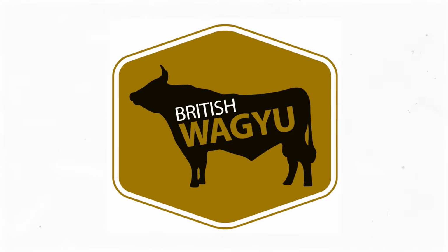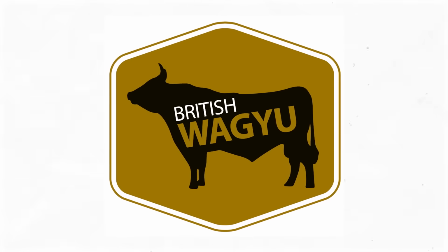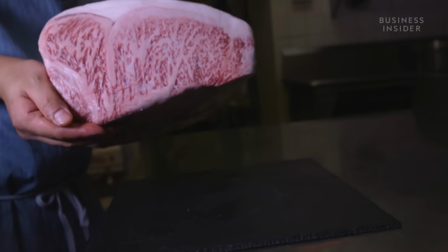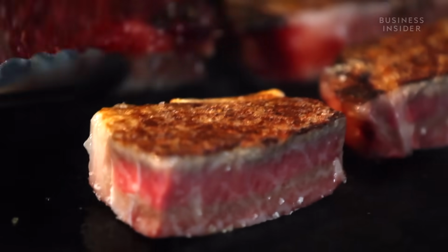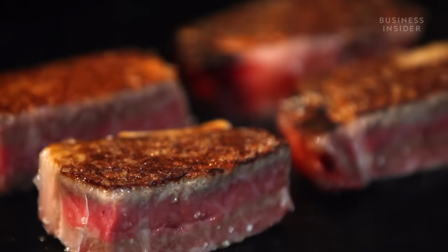In the UK, for example, the Wagyu Breeders Association now registers DNA-verified full-blood Wagyu bulls and certifies authentic British Wagyu. New methods and increased regulation may result in a product as good as the original, which means that there soon could be a lot more Wagyu that costs a lot less.